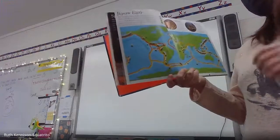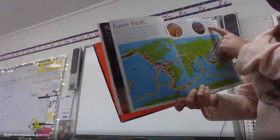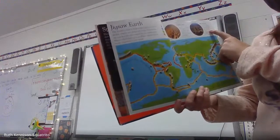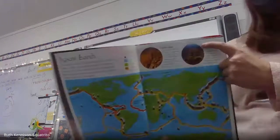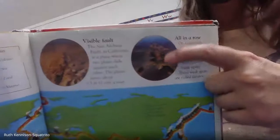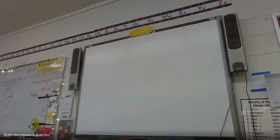All in a row on Lanzarote, Canary Islands, magma bubbles up in places where plates break apart. These weak spots are called fissures. And you could see it all right in a row there where the magma has come through along that plate in these bubbles. Pretty cool.